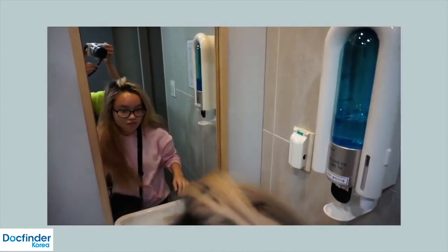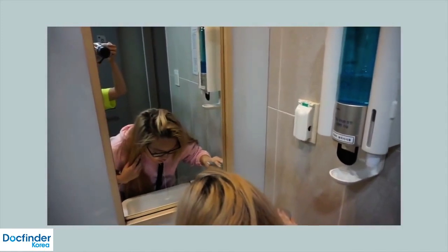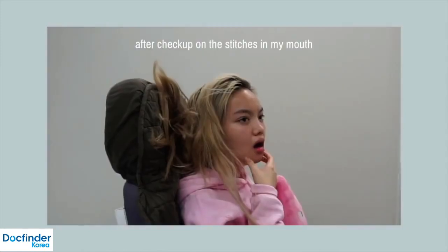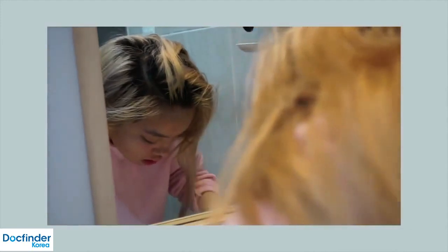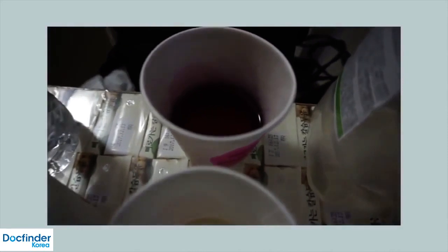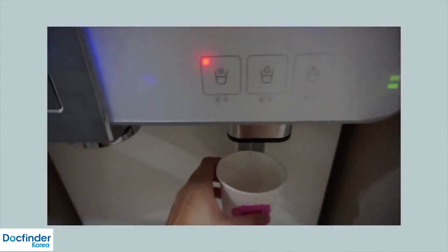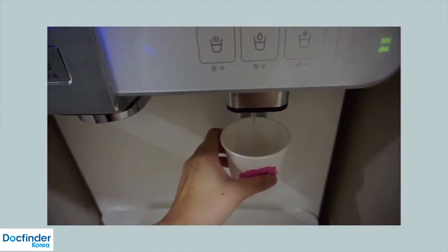So anyway, that solution, you're supposed to rinse your mouth with it every time you eat or drink anything that isn't water. And this is to kill bacteria and keep your mouth clean because you really don't want to risk the incision sites inside your mouth getting infected. And by the way, Bonobagi does give you a huge gallon of this, and if you do run out, you can just ask your Docfinderkorea manager and they'll get you the concentrated formula, which you can then mix with water to make the gargling solution yourself.